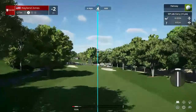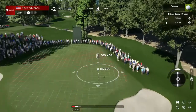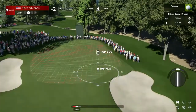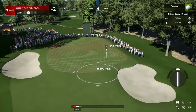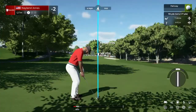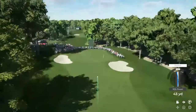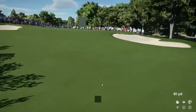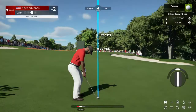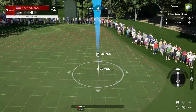Nicely done. Playing from around 110 yards out. Four shots behind our leader. That's not what they were looking for. Not taking enough club to get it there. Sitting at two under par in a share of seventh.